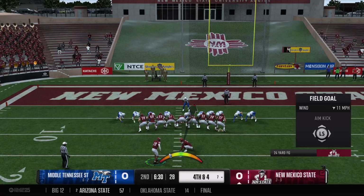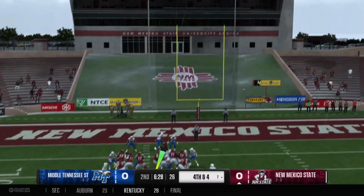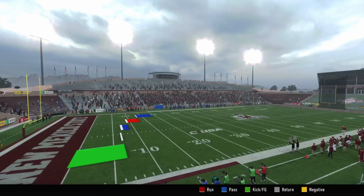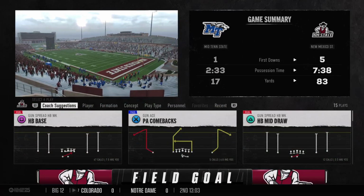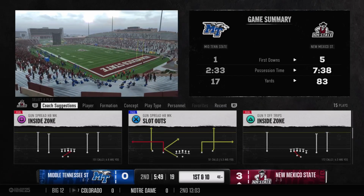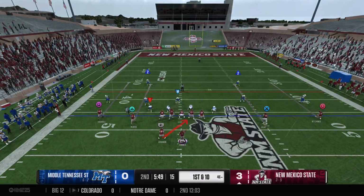Now it's decision time. 4th and short, and you're in field goal range. What do you do here? Right down the boulevard. It's good. The Aggies offense will have another go at it.